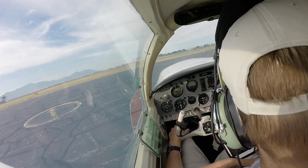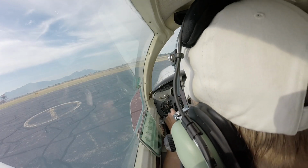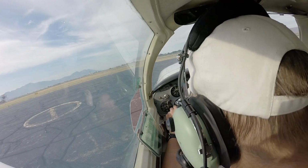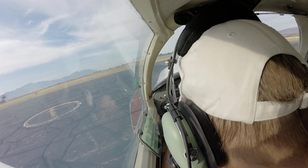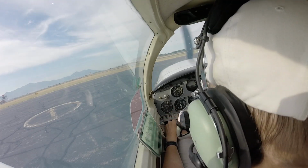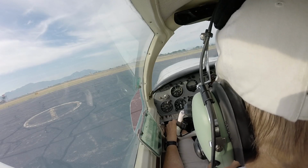Let's see, vertical speed indicator's reading 0 level, altimeter is set 3012, is what it should be set at. I can't quite see it from my side. 3012 is what it's set. They've got a turn coordinator in there. We can check on the turns. The plane should go in the direction of the turns, and the ball should go opposite.